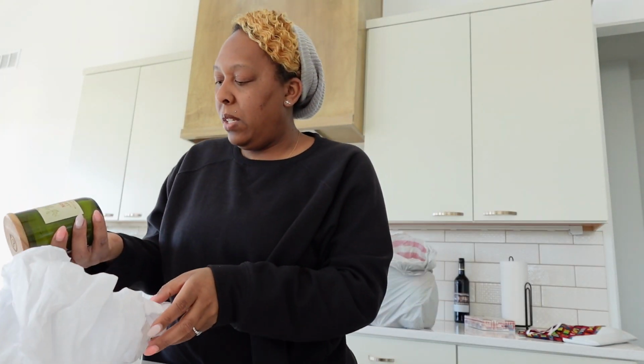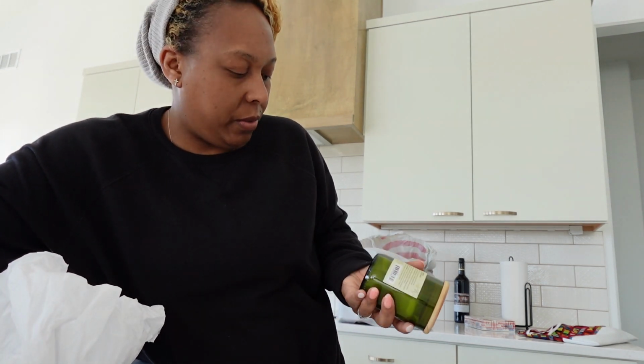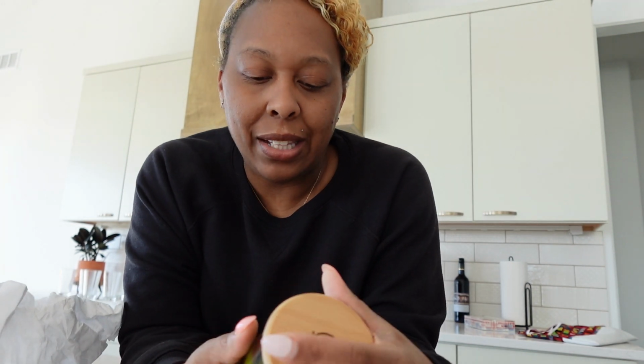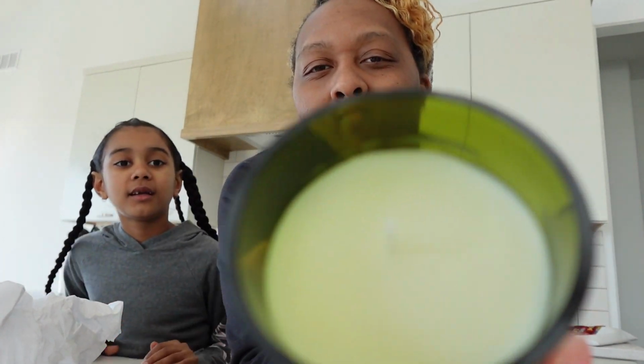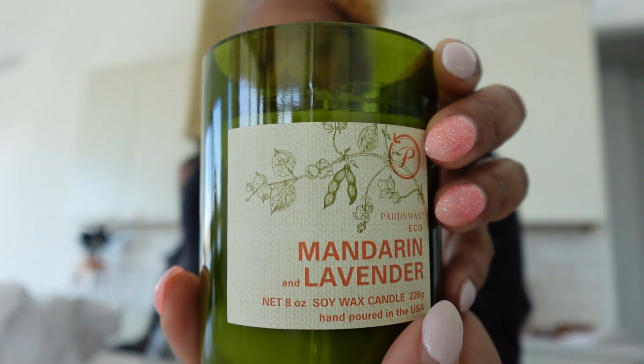Then, there was this one, and these were on sale. That one was $10 and this one was $10. This one is mandarin and lavender. Another soy candle. I think I was thinking, why did I just show y'all the inside of this candle? I think I was thinking like bathroom spa kind of vibe.